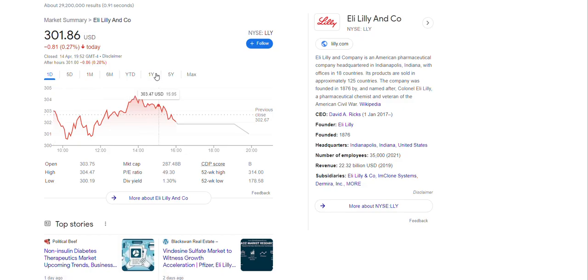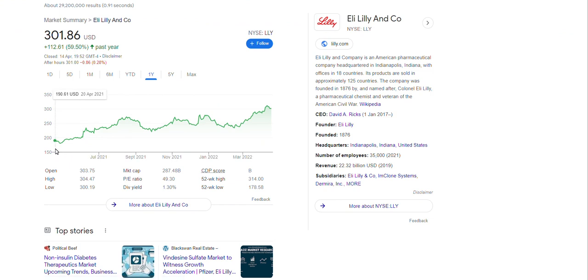So looking at this year to date, the lowest it's been is $190 per share, and that was in late April, April of 2021. On the 20th of April it was $190. So it can happen, and if it goes down to that, that would be brilliant. But as you can see, it went up as high as $311, and from there it's about 3% down from its high. So that is not actually great.